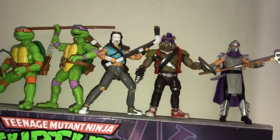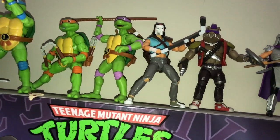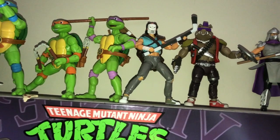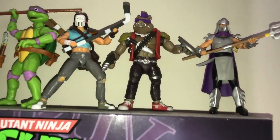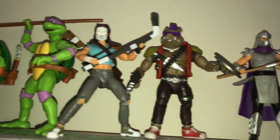He had sent me a second package which contained the Casey Jones. And I also picked up Bebop at GameStop, which for some reason seems to keep popping up at GameStops near me. They're pretty good. You get what you're paying for there. They're $20 figures, but they're damn good for what they are, and they're a really good deal.